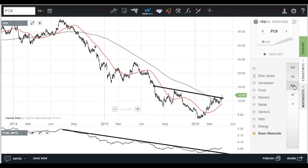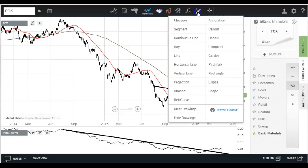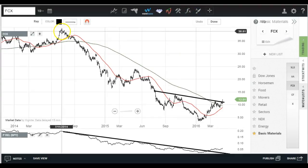Freeport McMoran, copper and gold stock. Pretty good gauge on the copper market and a bellwether for, I'd say, business activity in general. This almost looks like an inverted head and shoulders pattern with a very small right shoulder, but the same story, breaking out, looks good. Let's put one more trend line in here just from the top.